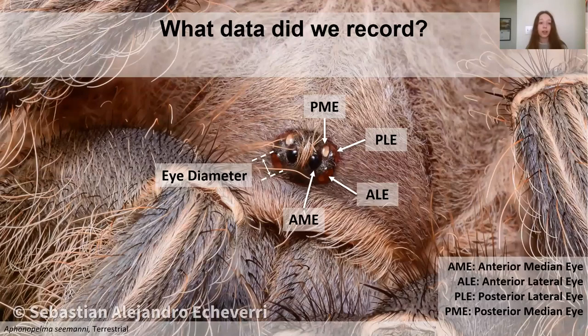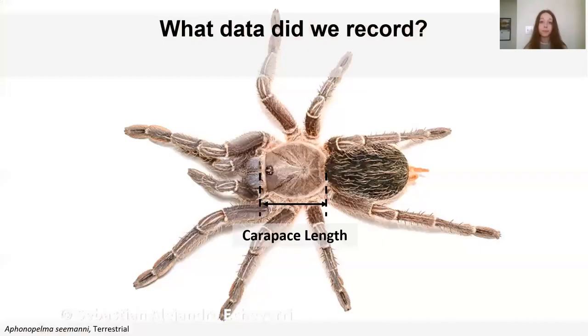For each genus, we gathered eye diameters for each of the four eye pairs. Because tarantula eyes are not all perfectly round, we used the diameter at the widest part for the absolute eye diameter when multiple measurements were available. We also recorded the carapace length, or the length of the head of the spider, for each genus, and we defined the relative eye size as the absolute eye diameter divided by the carapace length.